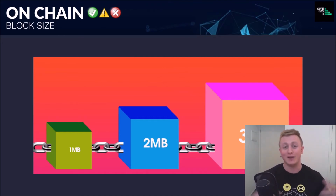Block size is probably the easiest in terms of understanding what's going on. 1 megabyte, you can have 1,000 transactions, let's say. Well, if we simply double it, it means that we can have 2,000 transactions. Now, on-chain is something that Bitcoin Cash is doing. They believe in going all the way up to terabyte blocks, and then we have the pros and cons of that. So the pro of it is that it does require a hard fork, which is arguably not a pro, but as long as you can garner community consensus of miners, etc., you'll be able to implement that change.